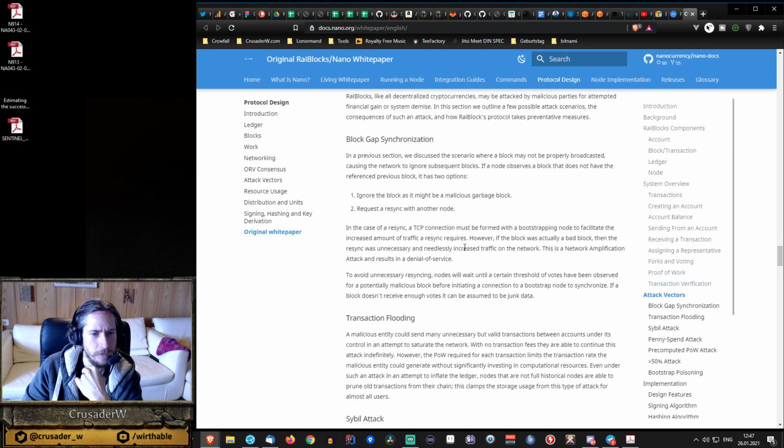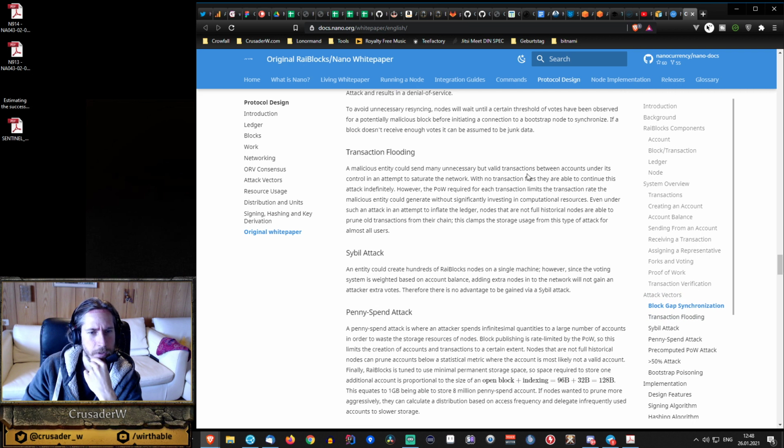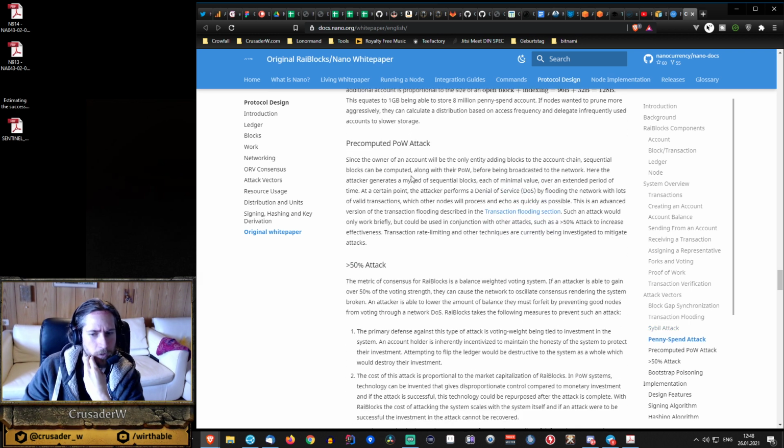Then attack vectors. Ignore the block as it might be malicious or a garbage block. Request a resync with another node. Transaction flooding. Yeah, we all know that. Sybil attacks, penny spend attacks. This is basically just sending you very small, marginal amounts of money. It doesn't make sense to do this transaction because the cost of the transaction is much higher than the value that you are transferring. Computed proof of work.